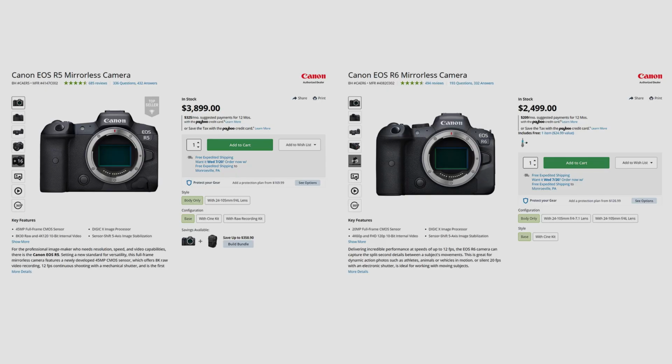the R6 and R5, I basically had $5,000 to spend. And so I could either do an R5 with a 24-105, or I could do the R6 and get either the 15-35 or 24-70 f2.8. And as you probably know, I went with the R6 and I went with the RF 15-35.